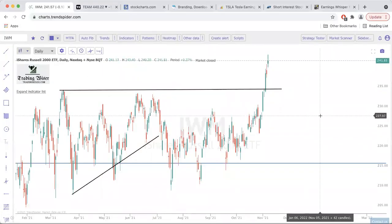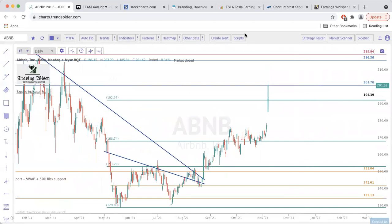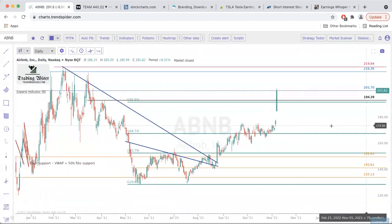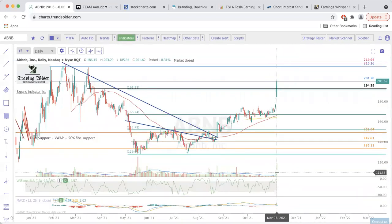Okay, Airbnb. If you look at this, it had earnings last Friday, gapped up and broke out with huge volume. Look at this volume. It's way heavy, right? So I'm expecting this to continue.